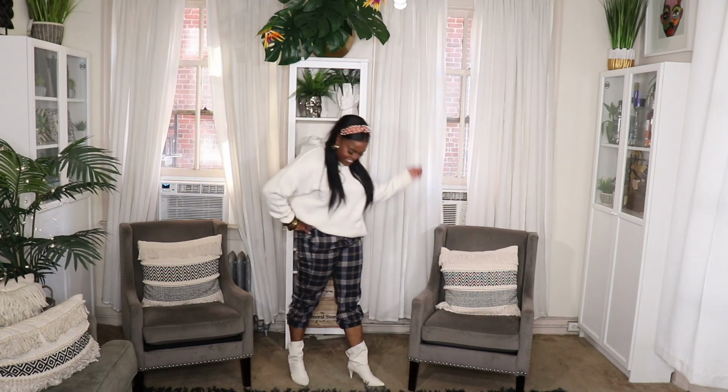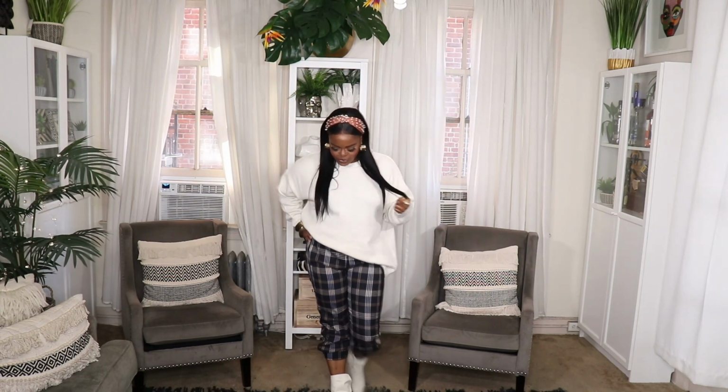I mean, you can pair any bottom with this sweater, but these are just some ideas for you. If you have some plaid joggers or some sort of crop plaid pants, you can definitely recreate this outfit. Throw on the off-white sweater, throw on some off-white booties like I did. I threw in this pearl embellished headband because it's a brown tannish color. It may not come across on camera, but I thought it would look so good to finish off this outfit and add a feminine touch to it. I really love this as well. So cute, so simple, and look at me being sustainable.